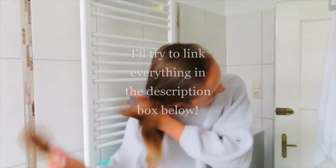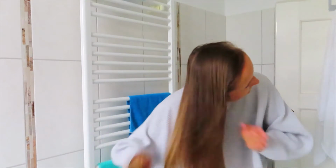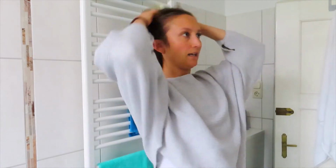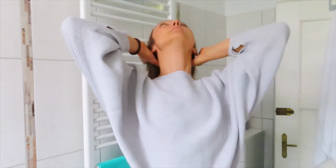So what I've been trying to do ever since I've gotten my wooden brush back from the UK, I have quite fine hair and I brush it quite, not aggressive is not a good word, but I brush it quite vigorously, and I want to train my hair to do well if I wash it only twice a week. So in between washes I like to just distribute the oils from the roots all the way down to the bottom. So that's what I'm doing now, and for now my hair's going up in a bun.